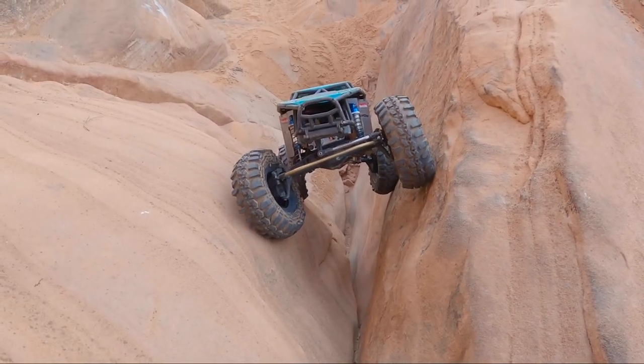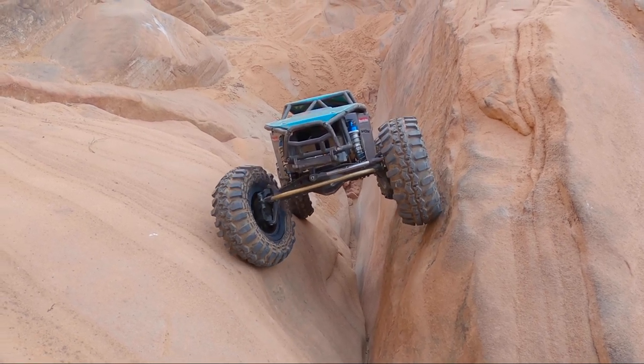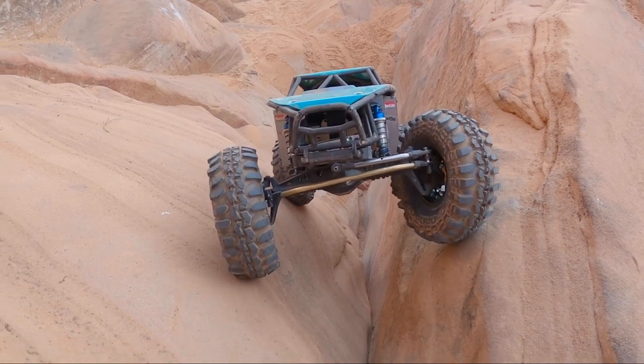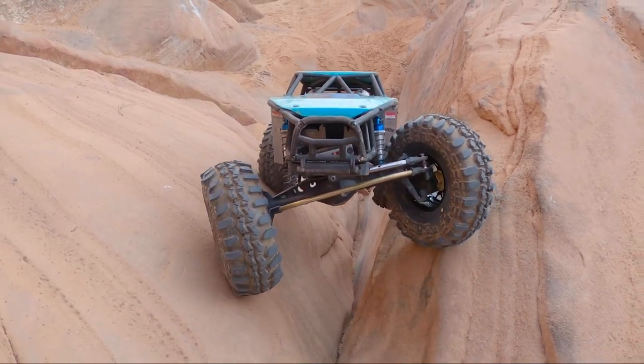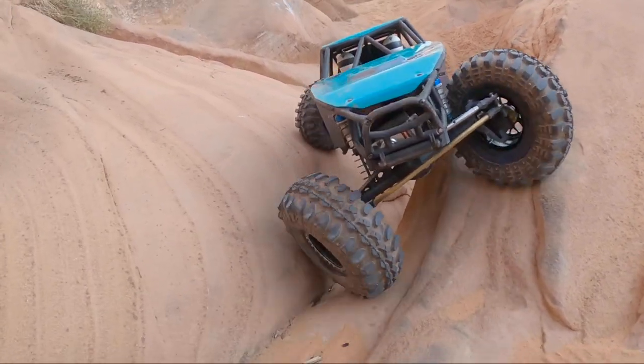Another great thing about this Spektrum system is that it runs super cool. I do have an ESC fan on here, although I bet if I touch the motor right now, the motor would be like air temperature. It is really not bad. So we can start our turn out here.